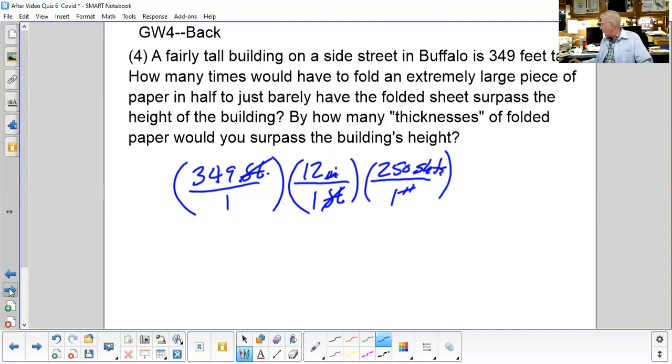So I will do 349 times 12 times 250. And when I do that, I get, looks like 1,047,000 sheets. Now, how many folds would I have to do of a piece of paper to either get exactly that thickness or just surpass it?